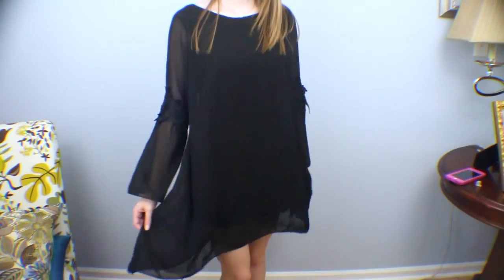Then I picked up two dresses that are kind of really similar, but I really like both of them. So first is just this black dress, and I wore this for my birthday dinner, which I have a getting ready video for, which I'm going to post soon. And it's just a black dress with sleeves that have a lace part, and then they kind of bell out into some larger sleeves. Flare out is the word I was looking for.